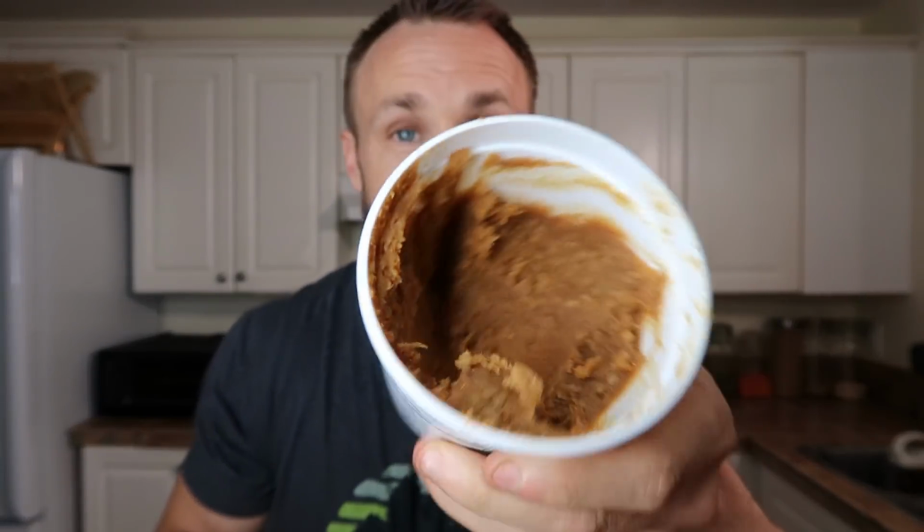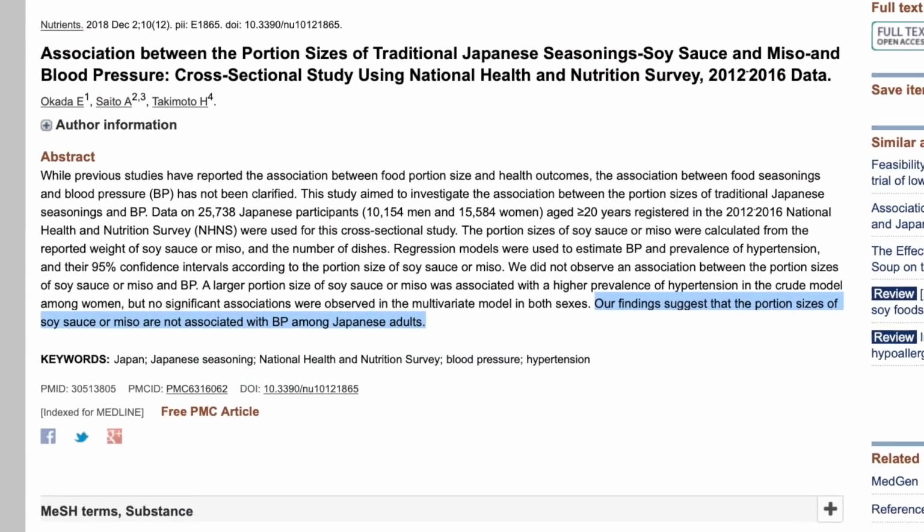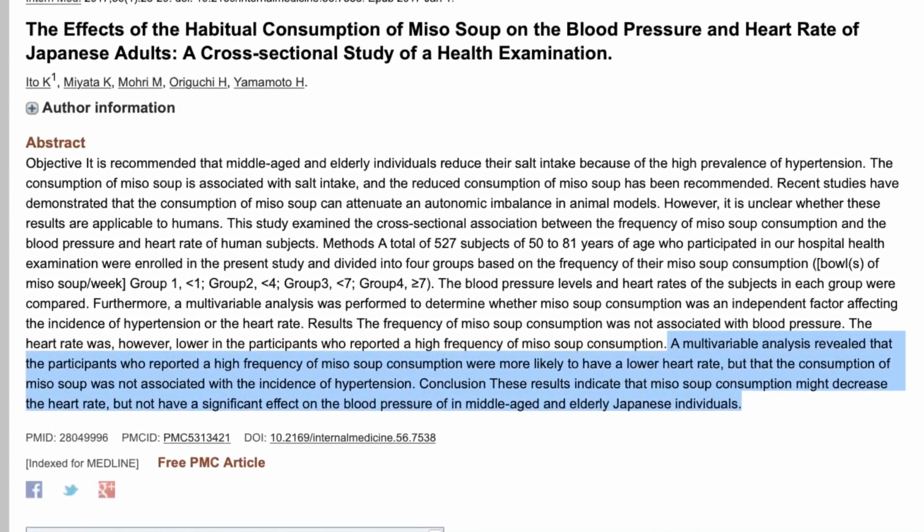So here is the miso that we use, and miso is just a fermented soybean paste, and it has a pretty salty flavor. So it's really good at adding a salty flavor to things like soups and sauces. And the interesting thing about miso is if eaten in its raw form, the salt content doesn't actually have the same effect on your blood pressure as regular salt does. So that's kind of neat.